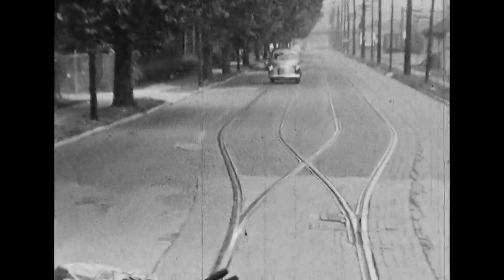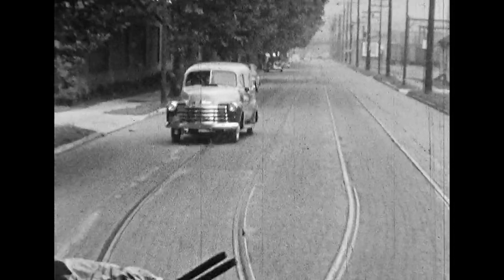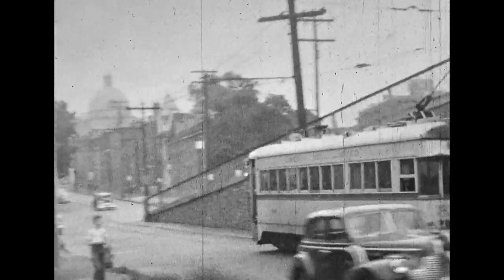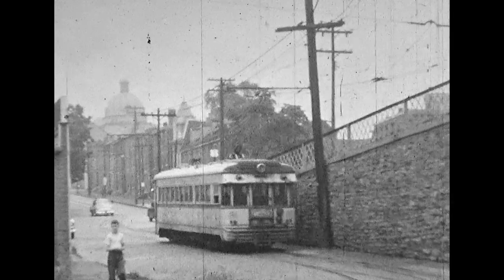Our special car is on brick-paved Marshall Street in Norristown. The regularly scheduled car passes us, heading toward the Norristown station.